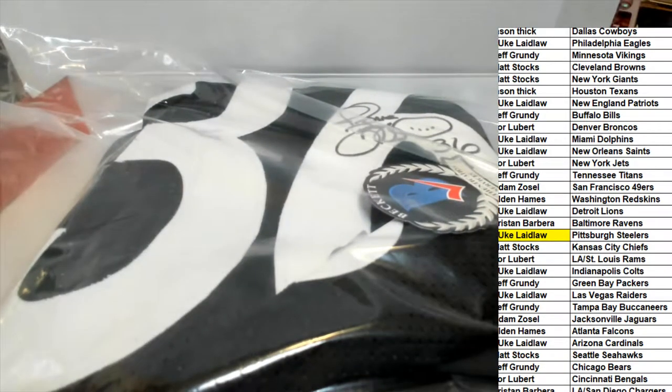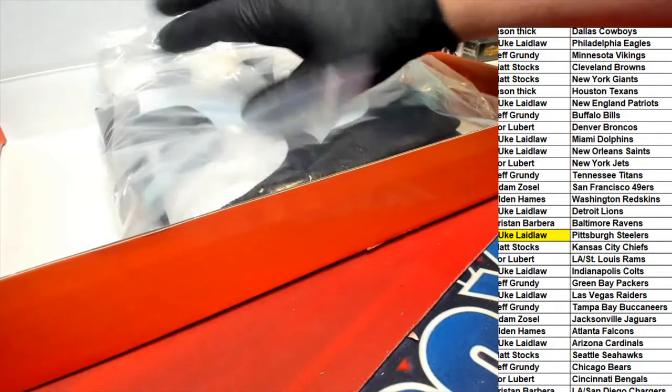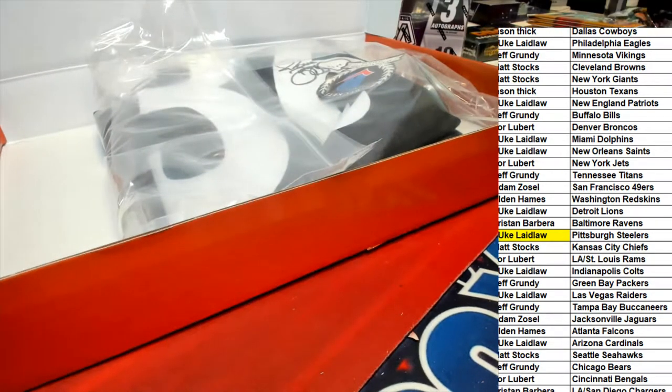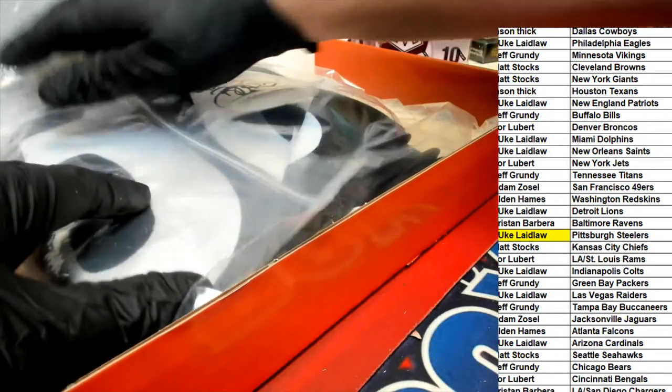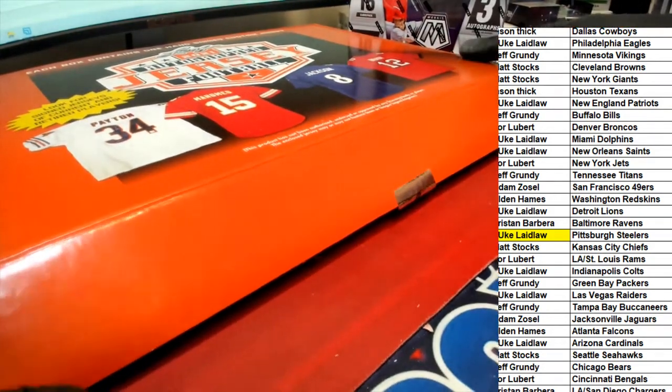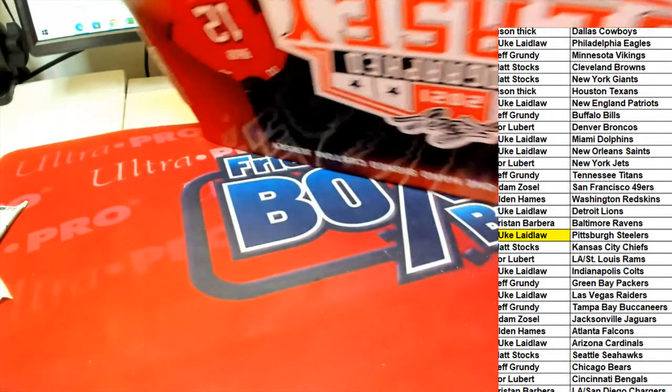Everything's in the package the way it's supposed to be. And I try not to open the stuff if I don't have to. It's not mine anymore. It doesn't belong to me, so I try to keep it as it was. And that is coming out to you, Luke. Way to go. Once again, congratulations, man.